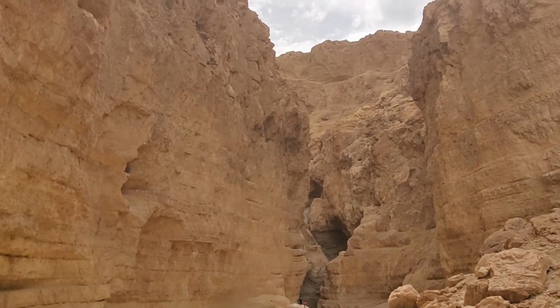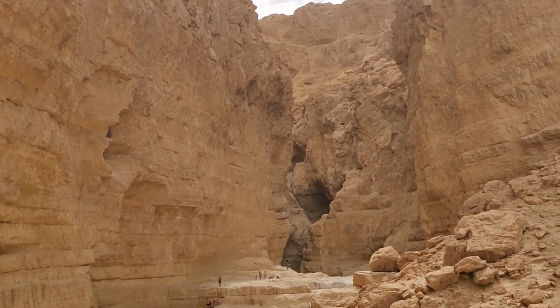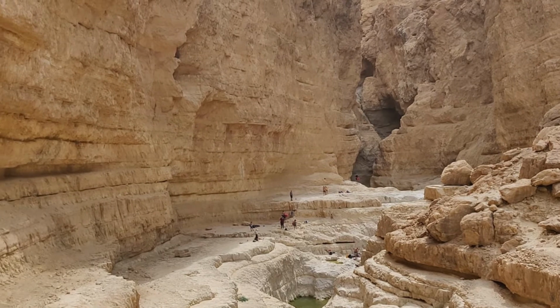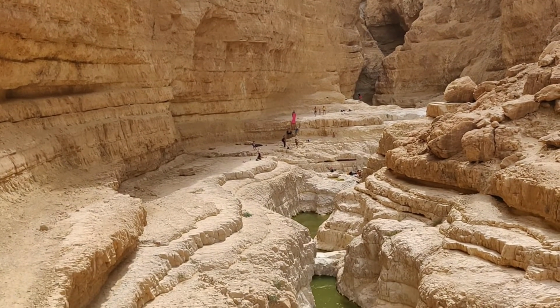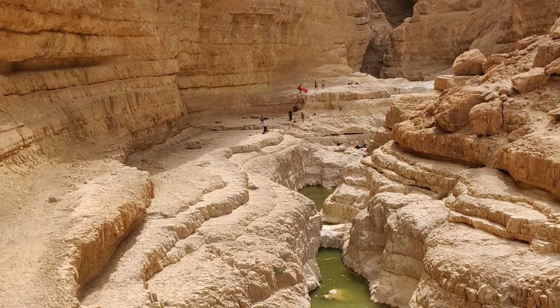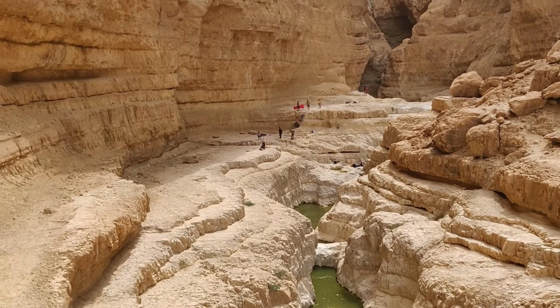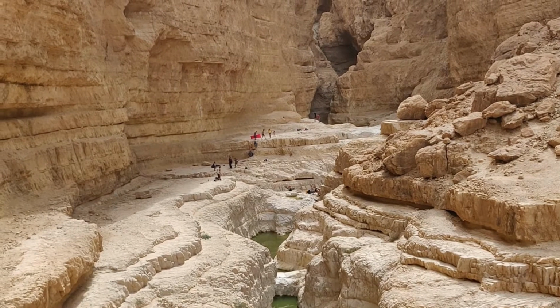We are leaving Wadi Rahaf now. That's where we came from. We ended here. We decided to escape in the middle of the valley. This is the central spot. It's accessible here, as you can see. The kids and stuff. A lot of pools here now. It's beautiful.